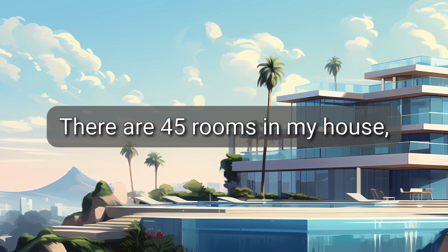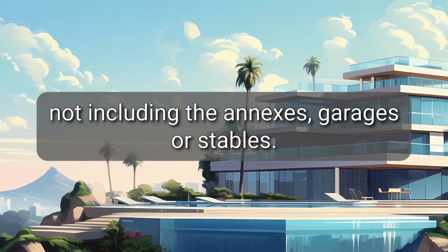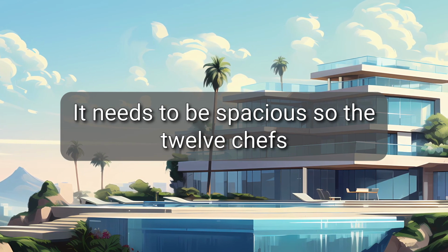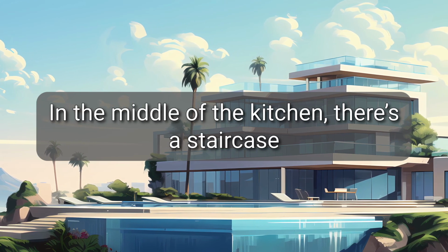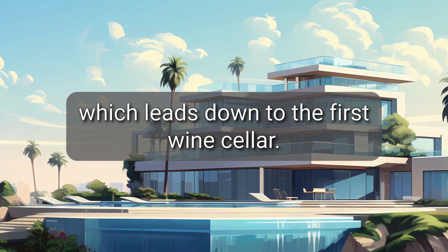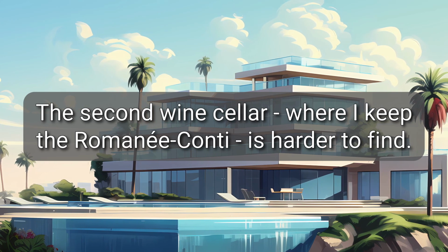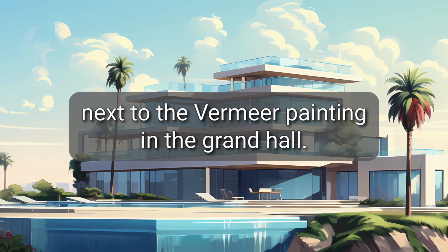There are 45 rooms in my house, not including the annexes, garages, or stables. My main kitchen is more or less the same size as my tennis court. It needs to be spacious, so the 12 chefs have room to move around while they're cooking. In the middle of the kitchen, there's a staircase, which leads down to the first wine cellar. The second wine cellar, where I keep the Romanée-Conti, is harder to find. You can only access it through a secret door next to the Vermeer painting in the Grand Hall.